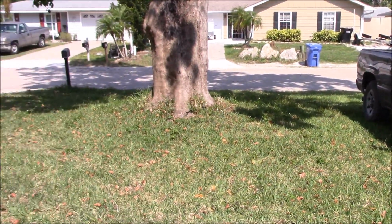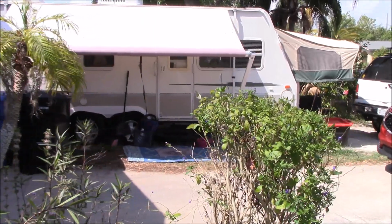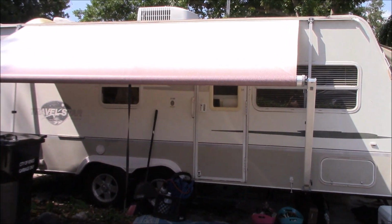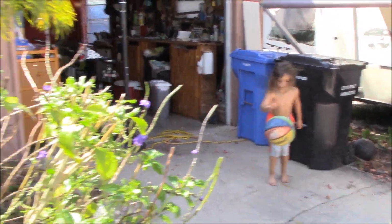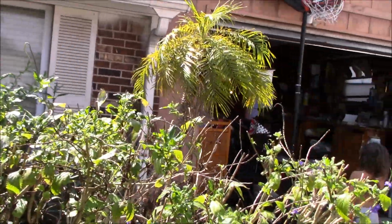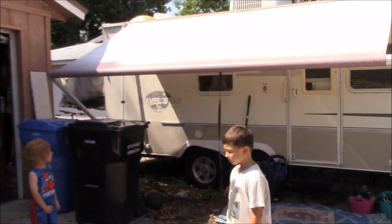So here is my current situation. Truck's over there. My brother's camper is here. He's visiting. They've been down for a while, but he's here for the weekend hanging out with us. So we got my brother, his wife, and we got all kinds of cousins. We got 4 of them. There's one. There's number 2. Stella's inside right now, number 3. And Dean is in the camper right now chilling.